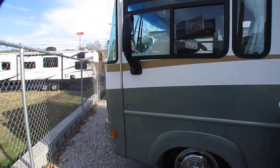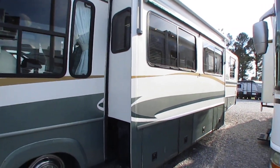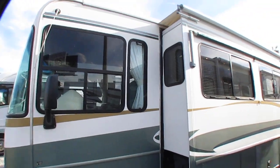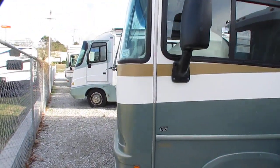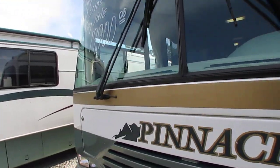Refrigerator's cold. Both roof airs work great. Generator obviously runs great. Jacks and slide work great. So just besides a few minor things to check, it's pretty much ready to go. And folks, the price cannot be beat. I mean, just wait till you see inside this Pinnacle.